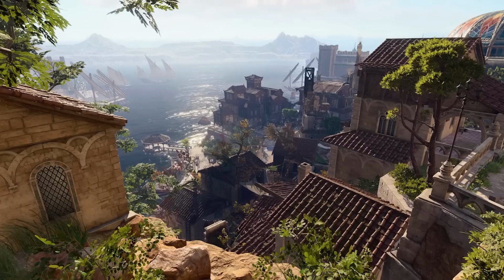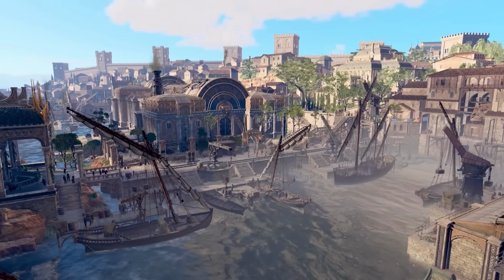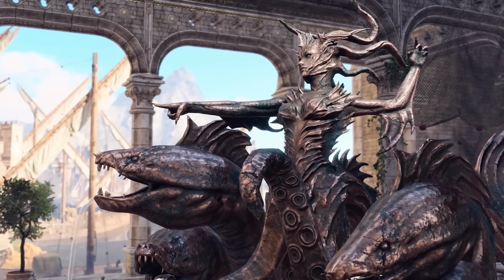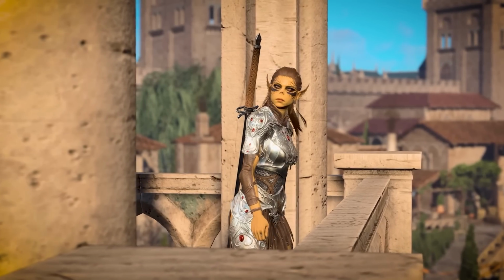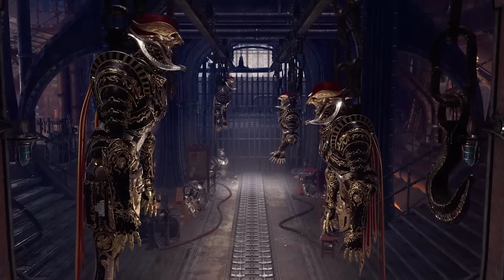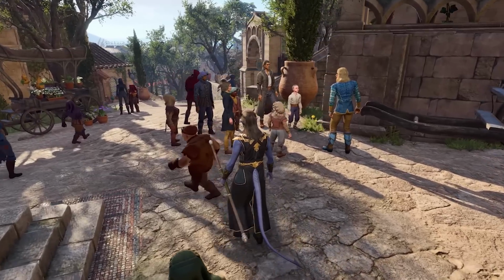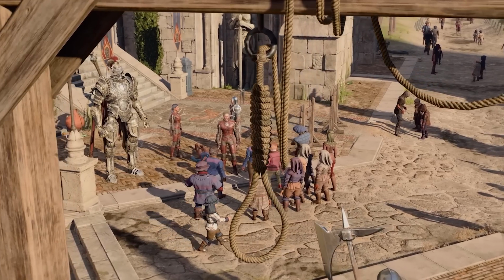The city itself is said to be a completely dynamic environment, much like the rest of the game, filled with characters that we can interact with, and of course, if the interactions that we've seen are anything to go by already, we know that there'll be many, many complex, sometimes branching paths for us to choose from.